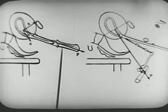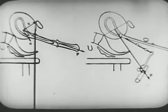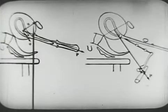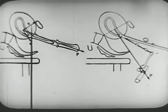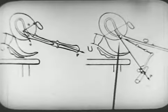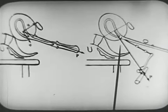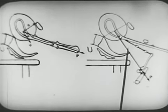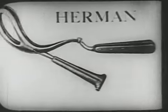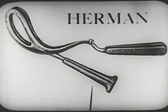When you pull in the axis of the inlet with the ordinary forceps, part of the force is exerted against the pubis, damaging the pubis, the head, the vagina, the cervix, and the bladder, particularly the bladder. When you use this kind of an instrument, you can secure axis traction, avoiding these damages. This is the first axis traction instrument. Pull down through the handles.